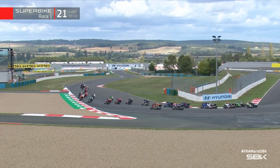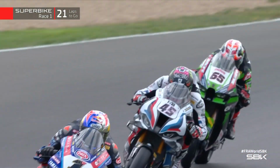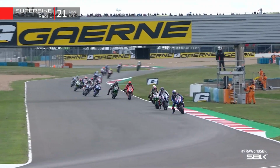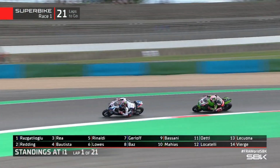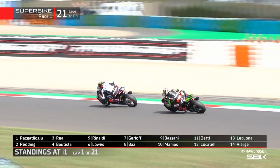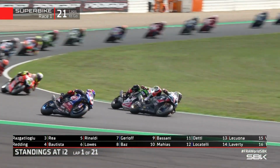They touch. Lowes and Gerloff is the one to lose out. He was in 5th position. He's now dropped down to 7th. So Loris Baz now looking to the inside of Garrett Gerloff. Axel Bassani was also the big loser out of that one because he went to the outside of that 4 abreast situation in towards the first gear Adelaide hairpin.